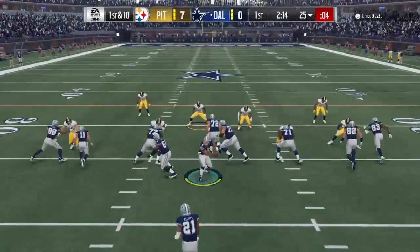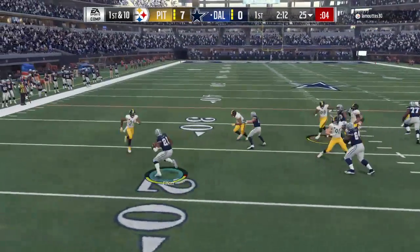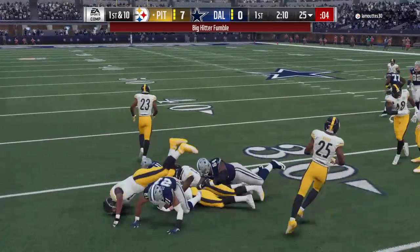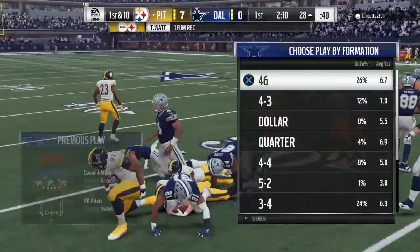Time running out here on the play clock. Here's the first carry for Ezekiel Elliott. And oh, right away, he lost the football. And it looks like Steeler football.